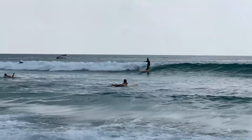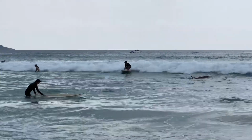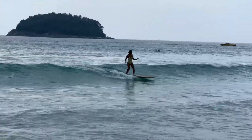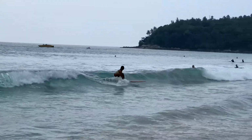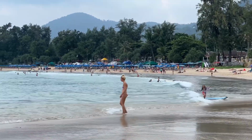The west side of the island is where the surfing is available. It's not huge waves like Hawaii or Tahiti. It's more gentle waves, a good place for people to learn. Some places to do that would be Kata Beach, which we showed you previously, Kamala Beach, Surin Beach. Those are just a few to name.